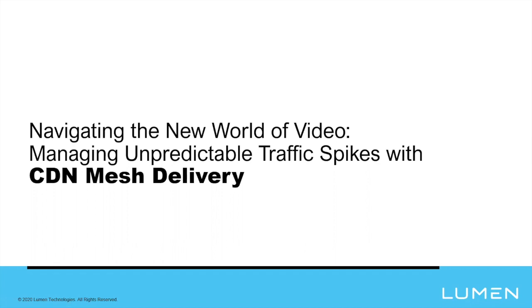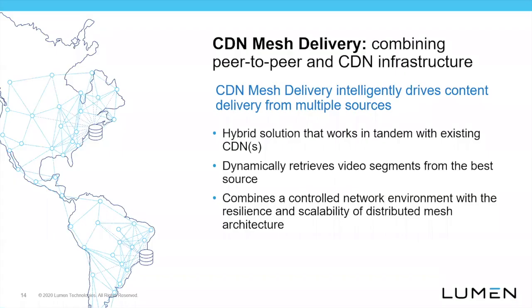live broadcasters and video on demand services can use Lumen CDN Mesh Delivery to navigate the growing trend of massive and unpredictable traffic spikes that we've seen in 2020.